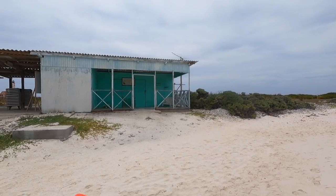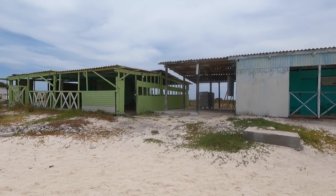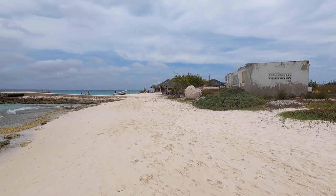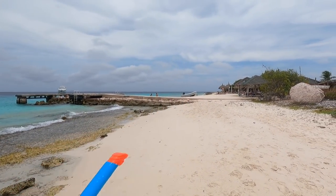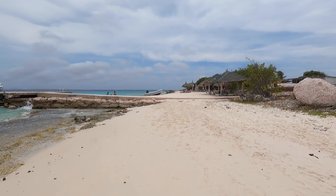So there's pretty much zero development on this island. There's no like buildings or anything. The only thing you'll get is these like little wooden huts. They look abandoned though. I don't even think they're really used for anything. And yeah, that's about it. There are a few umbrellas. I think each boat tour takes you to different areas, so yeah, these guys here have like sunbeds and stuff.